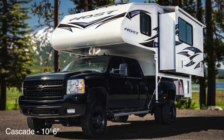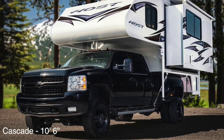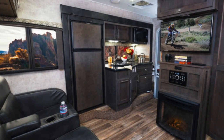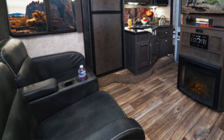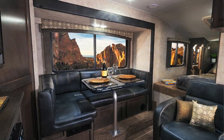Okay. The next one was an over-the-bed truck camper, and the one we really narrowed it down to was the Host Cascade, which is very roomy inside. Oh my gosh, I loved the inside of this. It has what they call super slides on the side, so they extend out a couple more inches than a normal slide. So it really made a huge difference, and it had 2 recliners in there, which were perfect, and a nice dinette. Working space. It was more of an L shape, not all the way around, so I liked that about the dinette. And the table was adjustable.